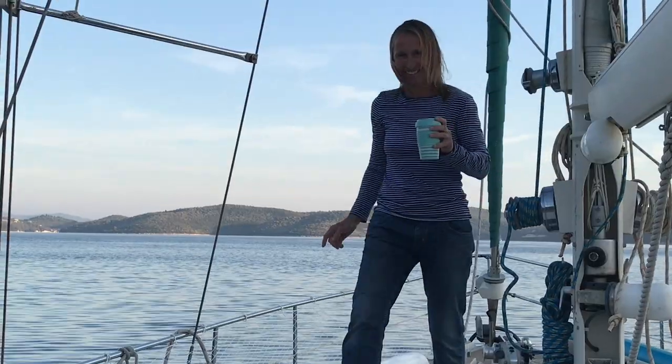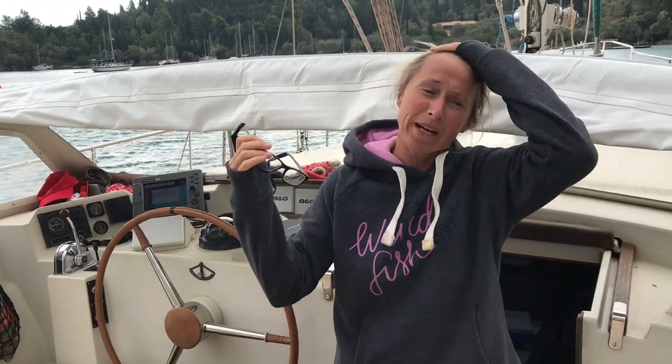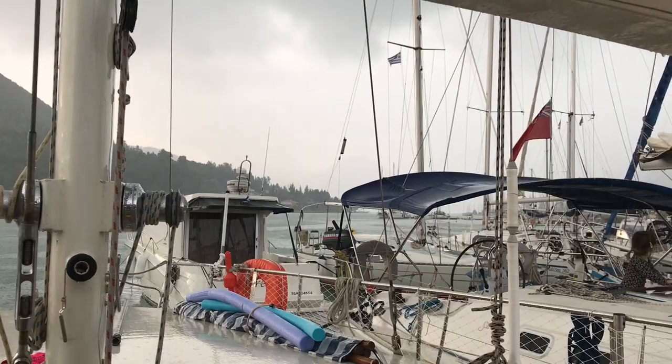Our last stop was in Nidri, and this is where me and Woody met many years ago. Nidri is where the old Nielsen base used to be, so we used to work there. That's where we were based when we were Flotilla skippers. Yes, we've got another storm on the way, so we're going to move from our anchorage and go onto the meltdown.